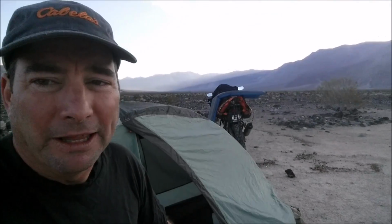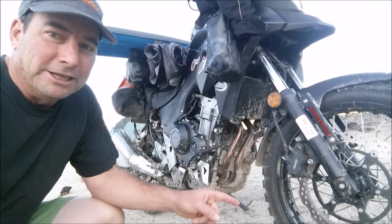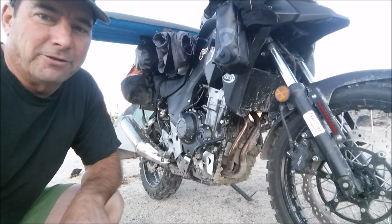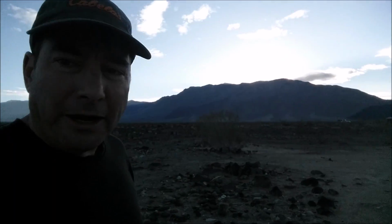All that thunder and rain that we've had up there at Nevada County recently has resulted in quite a deluge here in the Death Valley area. I'll show you around the springs here a little bit. All this rain down here has created quite a bit of mud, and I sure am glad I got these knobbly tires. The Continental TKC 80s are great for out here. It took about 10 hours of riding to get down here from Nevada City yesterday. Got in here just before dark.